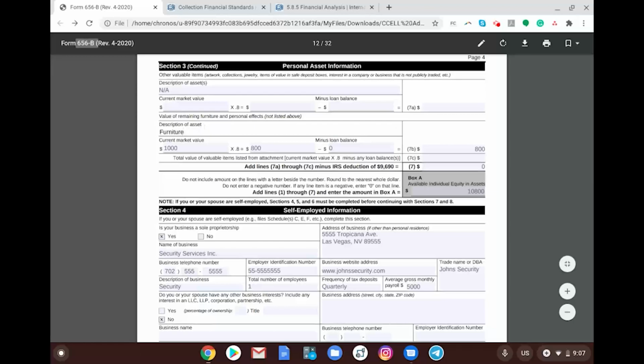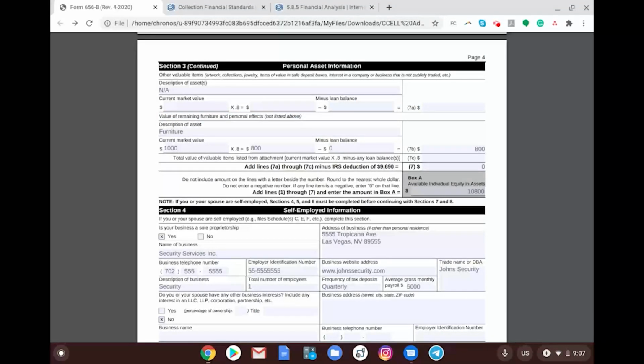For this section, value of remaining furniture and personal effects. Furniture, clothing, these kinds of things, used, are not worth almost anything. So for almost everybody else, I just put furniture, current market value $1,000 times 80% is $800. And most people's furniture is used. It's worth almost nothing. So add line 7A through 7C minus the IRS deduction of $9,690. They actually give you quite a bit of deduction on that, and that takes you to zero. But even then, furniture is really just not worth that much, and that's all most people are going to have, and they're not really looking for that.